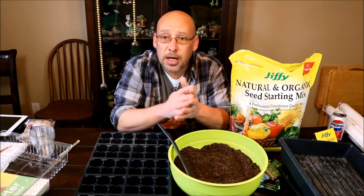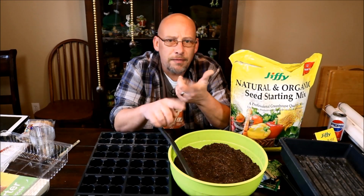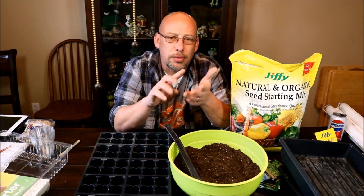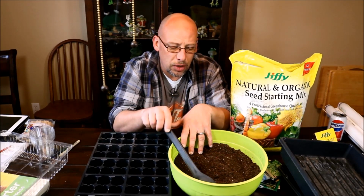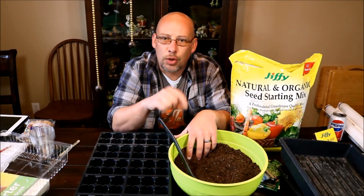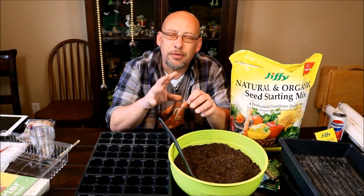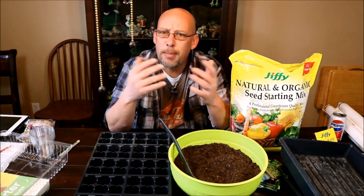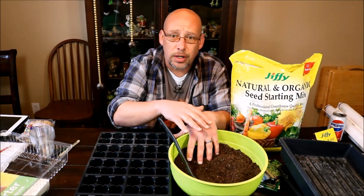Now, you can use potting soil if you want to, but you are going to take the chance of introducing fungus, mold, some of those kinds of things to your seeds whenever they're getting started. A sterile seed starting mix is the best. Seeds don't need any kind of nutrients in order to actually get started. When a plant sprouts from a seed, it's got everything it needs to feed itself for probably about 10 days or so. You don't need to worry about having any of that in your seed starting mix.